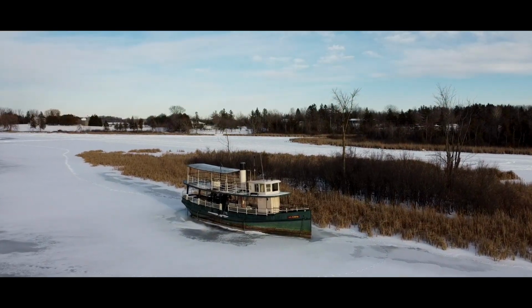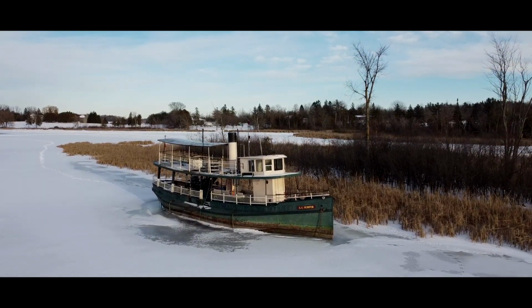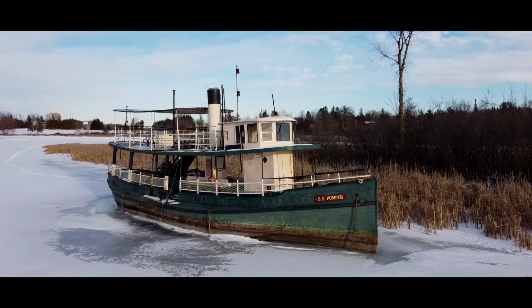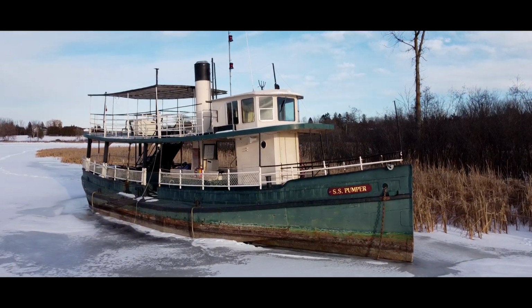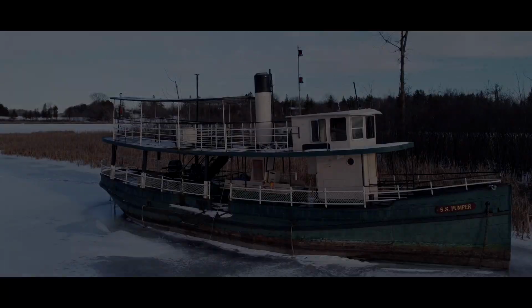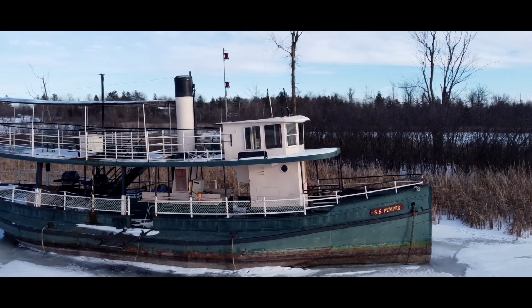I'm pretty surprised that this boat has been sitting so long and is actually still afloat. As you can see, the anchor's still down on the front side of it, and it has the name SS Pumper on it. I guess it's one of those boats where few people do know about it, but it seems to be more and more people are finding it based on the location that it's sitting at and has been sitting for, I'm guessing, over 10 years at this point.